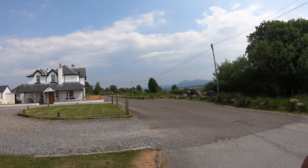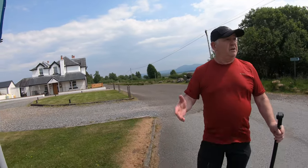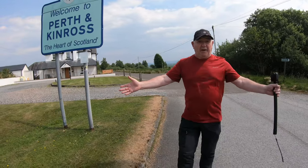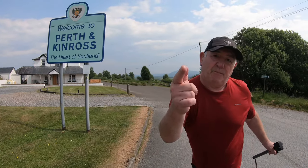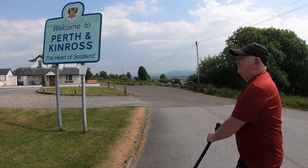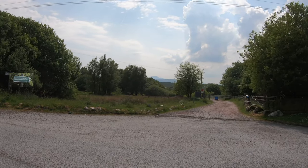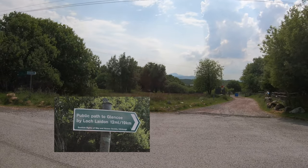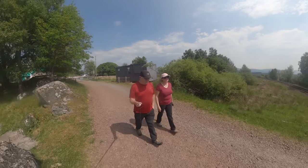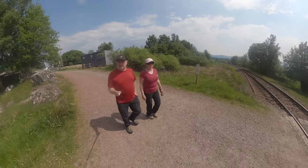Here we are in Rannoch. So, what's this bit? Because it doesn't tell you. It doesn't say on the other side. Must be the Highlands. We think it's Highland. Well, what we're going to do now is head out for a little walk to Loch Laidon. That's us, the start of the walk, and we need to cross the line.